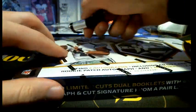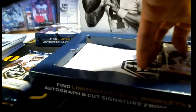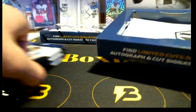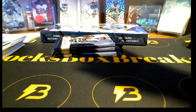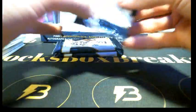All right, guys. Gotten some pretty nice cards so far. Let's keep it going. Okay. All right.